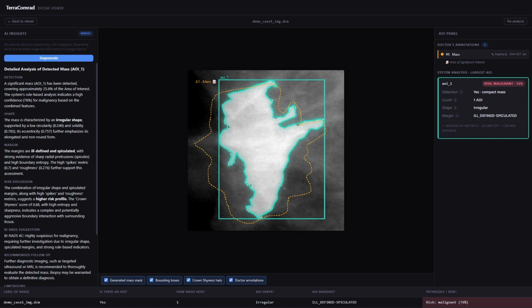And this is Terra Comrade, a representation of the human in the loop model and how doctors can play as the harness or the middleman between AI and patient health data.